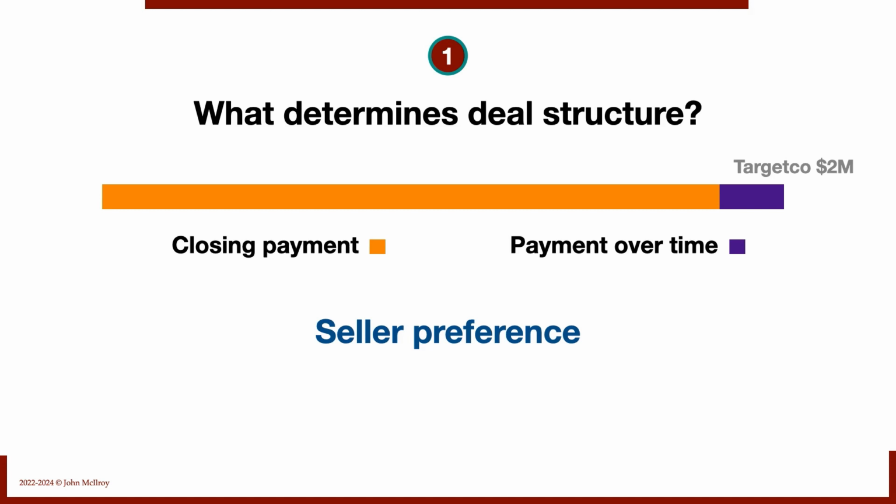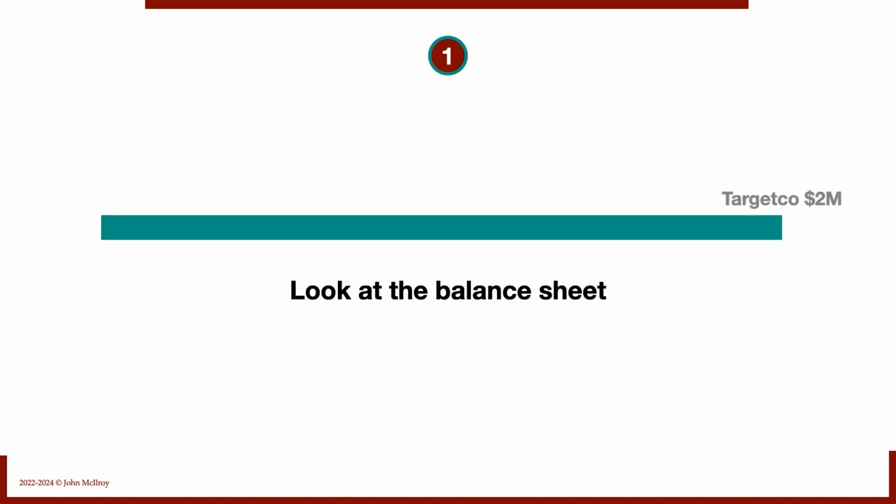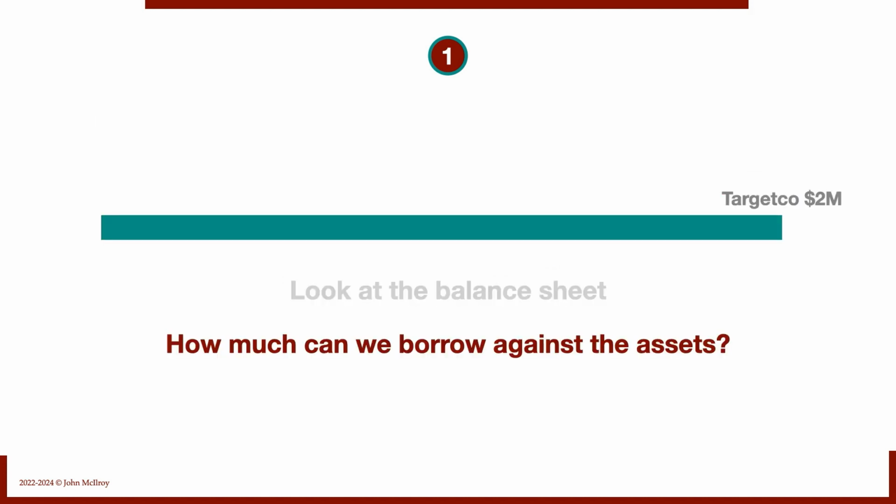Of course, the buyer preference, especially if they're doing leveraged buyouts, which is the focus of this video series, is the exact opposite. They want to make the closing payment as small as possible and leverage the deal through a seller note. So let's look at some options. We have this $2 million target co. We look at the balance sheet and we ask, how much can we borrow against the assets of this business?